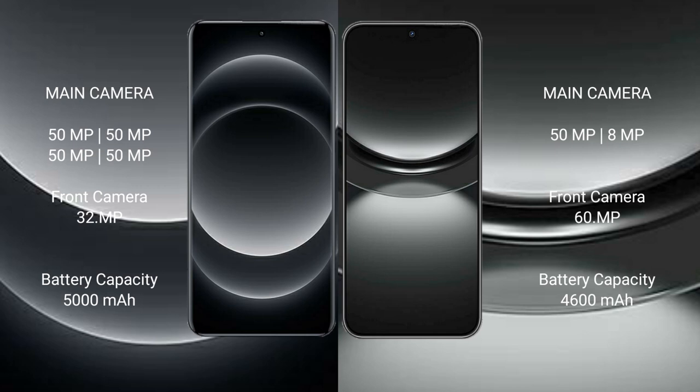Xiaomi 14 Ultra has a 5000mAh battery with 90W fast charging support. Huawei Nova 12 has a 4600mAh battery with 100W fast charging support.